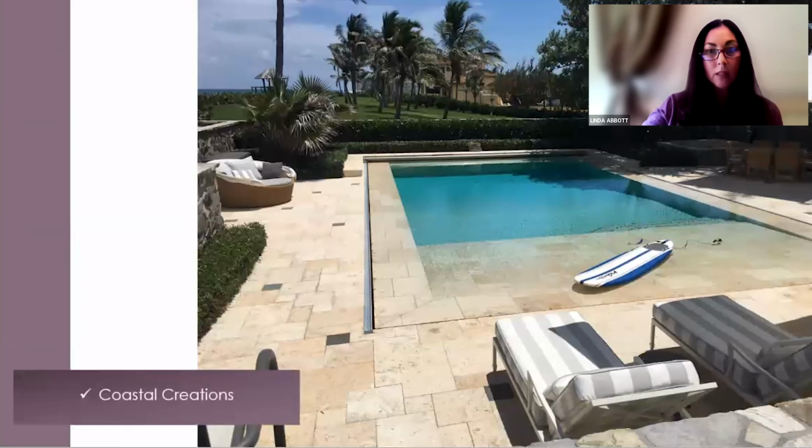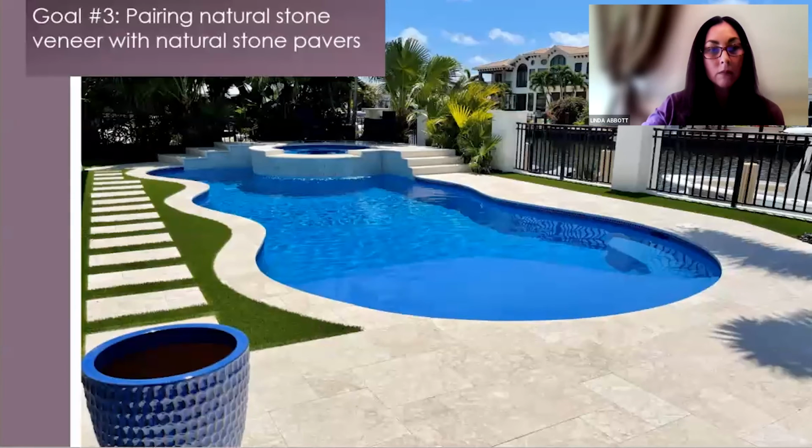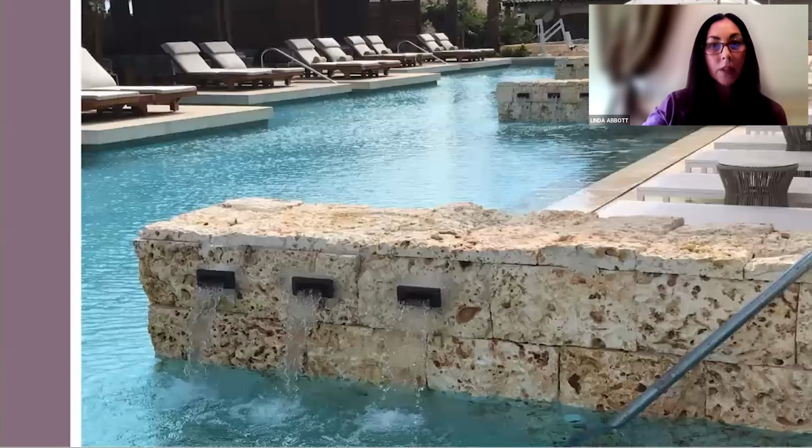Coastal creations. So the coastal themes make you feel like you're in a resort style atmosphere. Residential clients are trending towards creating a backyard oasis, whereas the hospitality industry is following suit using organic materials to achieve an outdoor oasis. So this was the resort version of that.